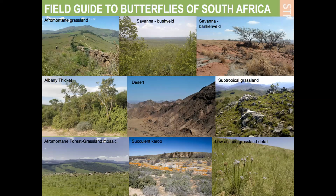Albany thicket in the middle left. Typically, there's a lot of succulent vegetation in there. You can see that bright green plant there is a plant called spekboom, whose Latin name escapes me right now, but it's one of the host plants of the common diadem. I think in India they refer to that butterfly as the monarch diadem, or the Danaid egg fly. That's the one that uses it.